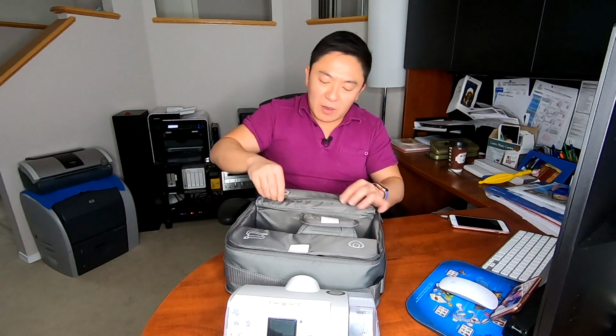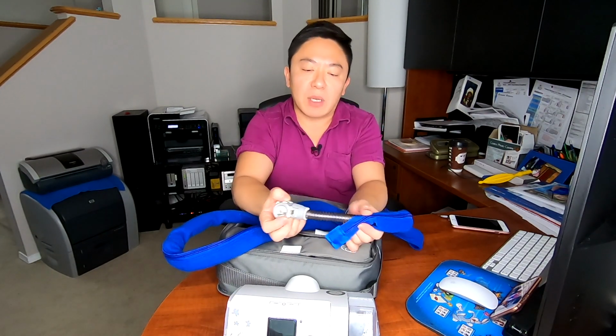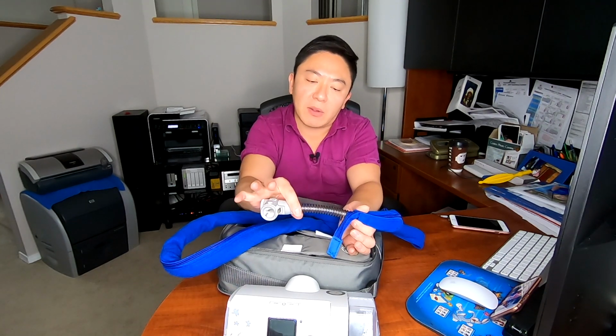And then at the top of the bag, we've got our CPAP hose. On my particular model, I've actually got a hose called the Climate Line hose. What it is, is actually a CPAP hose with an electrical connection and a heating element along the length of the hose.